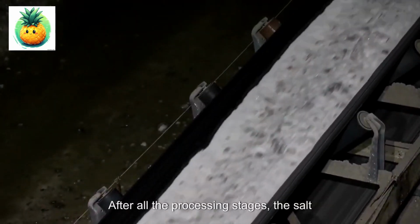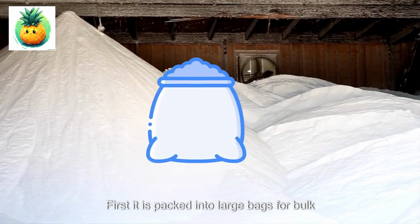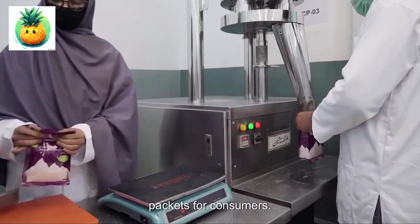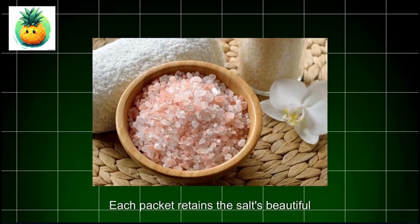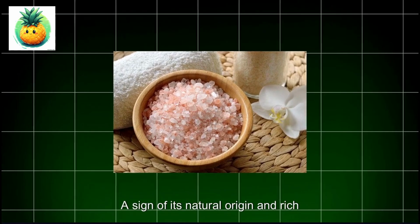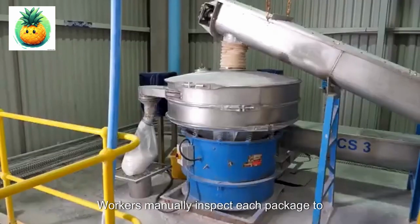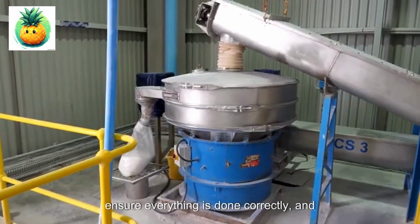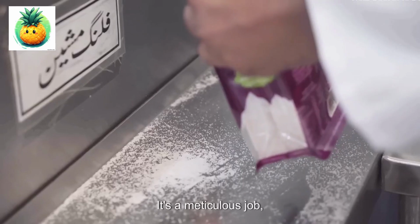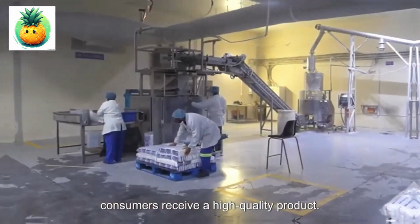After all the processing stages, the salt is ready for packaging. First, it is packed into large bags for bulk distribution, and then it is portioned into jars or packets for consumers. Each packet retains the salt's beautiful pink hue, a sign of its natural origin and rich mineral content. Workers manually inspect each package to ensure everything is done correctly, and the product quality remains top-notch. It's a meticulous job, but this careful inspection ensures consumers receive a high-quality product.